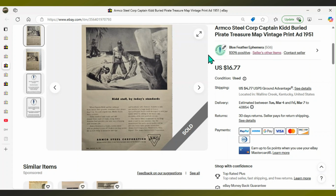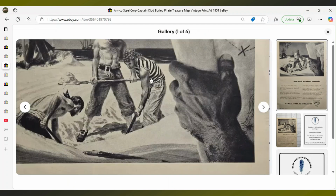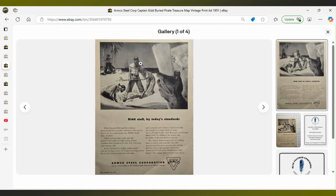But after that, I promise to show you a ripper, and we'll do that last. But right here is an advertisement for Armco Steel Corporation, 1951, and it shows pirates burying treasure. And it says sometimes other pirates come along and they dug that treasure up, or it got washed away. So Mother Nature was a bust as far as a safe deposit box went, but you can rely on Armco Steel for security. So I sold this ad for $16.77.